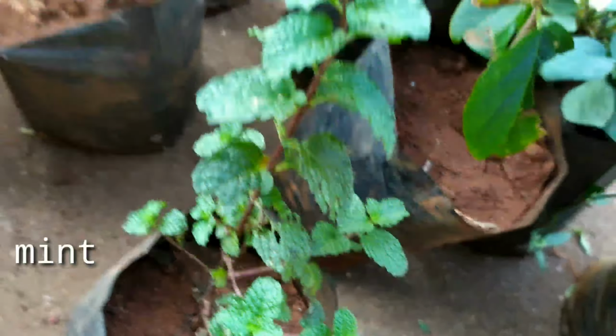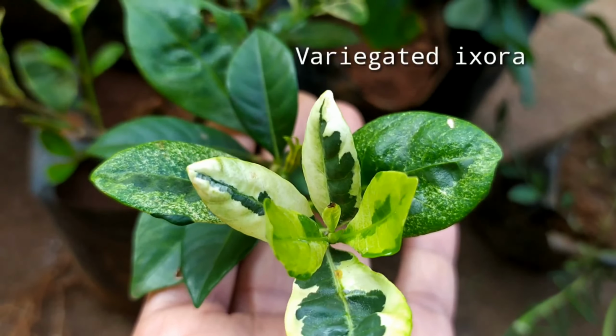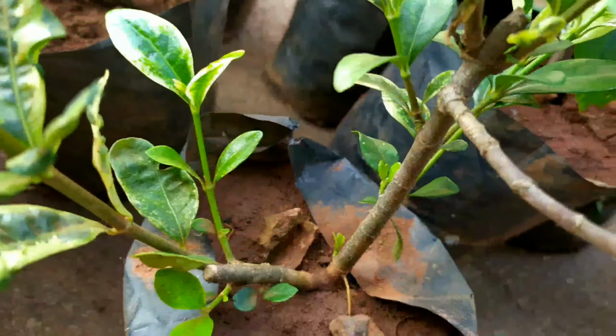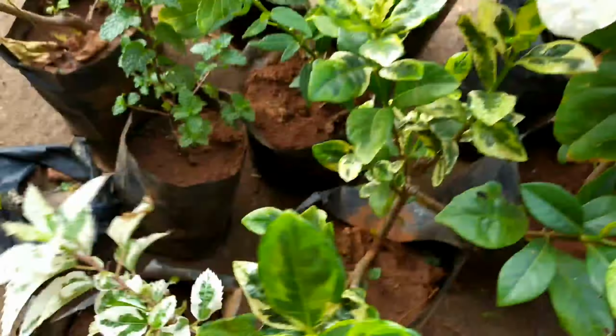which I got for rupees 40. A variegated variety of Exora. I do not know which color this is, but since it was a variegated one, I picked it up. The different shades of green make it very attractive. I don't mind whatever color, but I'm happy to have this plant.